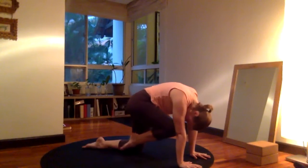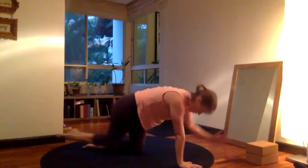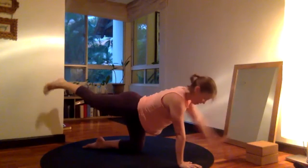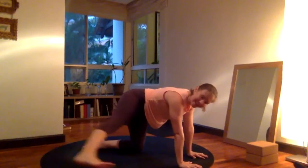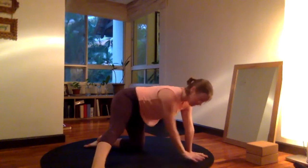Exhale. Inhale, last round. Curve and round. Inhale, lengthen. Drop that right foot back behind. Sorry, bring it out to the side. So my right leg is out.